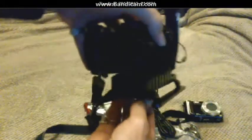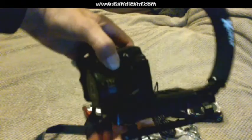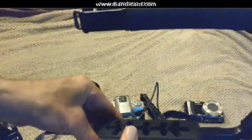This is the camera that I was filming the South Lake Union Block Party tonight with. And it works great for rock shows. It's really light and easy to move around and pretty good definition.